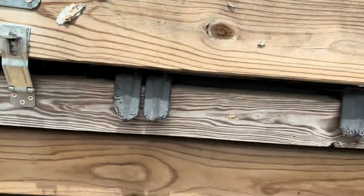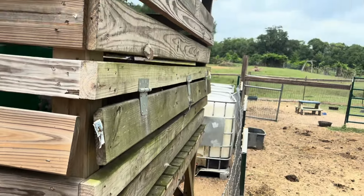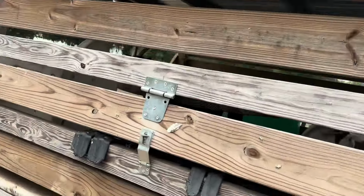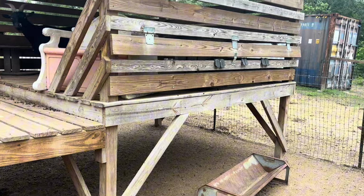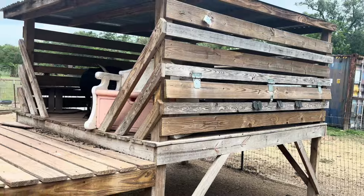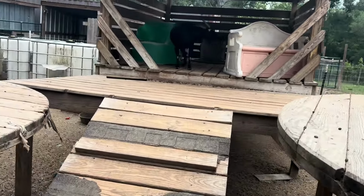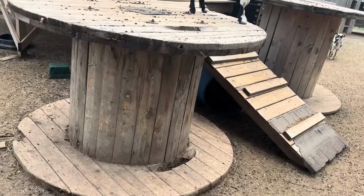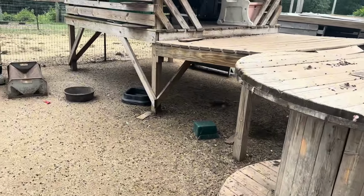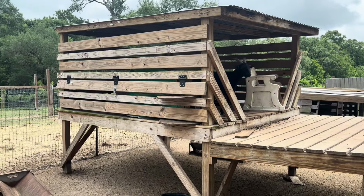One on each side and one in the back. It is cemented into the ground because again, we do get hurricanes. But this is a nice addition. The goats like it. It gives me a good feeling knowing that if it were to ever flood, they do have a place to retreat.